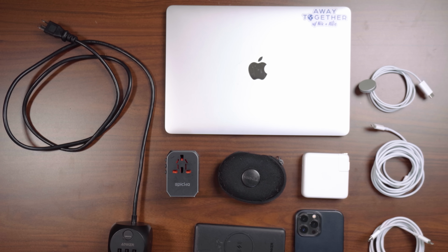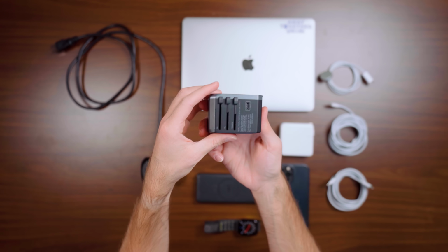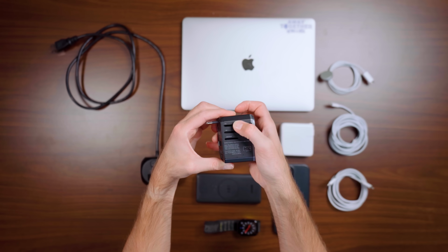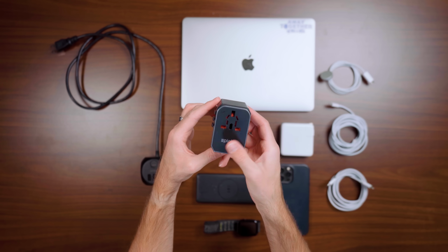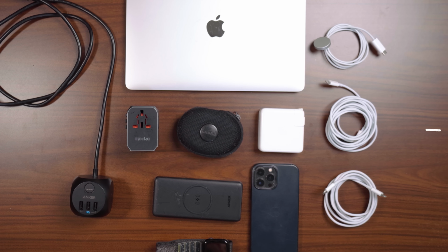My main travel adapter is this Epica universal travel adapter. I like it because you can charge up to 6 devices at once. It's got AC power, 4 USB slots, a USB-C, and it's incredibly highly rated. It's around 20 bucks on Amazon, and I like that it's one charger that's gonna cover me in most places. I bring chargers for my phone, watch, and computer, which can all charge simultaneously with the Epica.